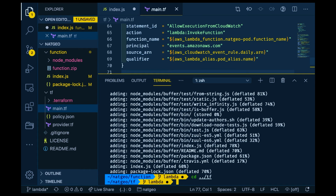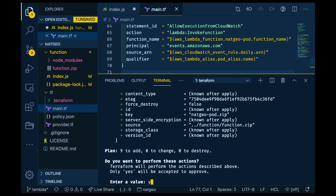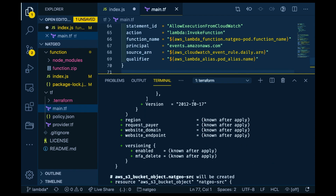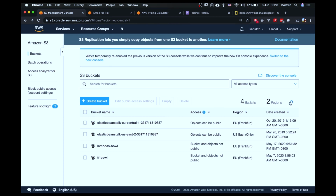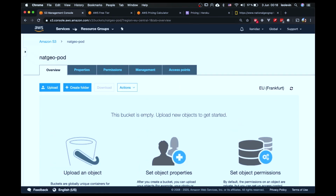Now let's see if it works. Let's go to our Terraform directory and try terraform apply. It should create quite a bit of things, so let's give it some time. Yes, please. Disclaimer: it's always a good idea to check what Terraform tells you here, so what it's going to do. Here I know I have an empty state, so I don't care about anything. But usually it's a good idea to check what you're going to destroy. Now let's go to our S3 management console and check if our bucket was created. Yes, it is. Here it is.